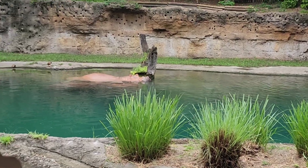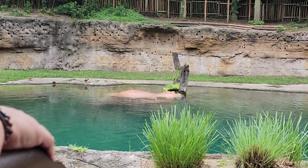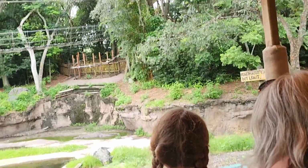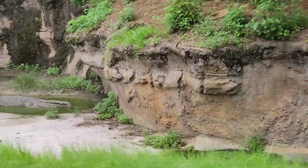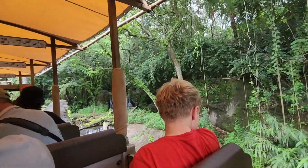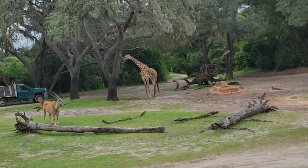Now when these Nile hippopotamus are fully grown, they can weigh up to 8,000 pounds. And when they're born, they're already at a weight of around 8. That's to cool themselves down. Now the Nile crocodile is going to be the largest in the crocodilian family. They can grow anywhere from We're going to focus on the one that's closer to us, the eland.